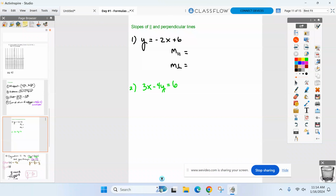All right, slopes of parallel and perpendicular lines. First question. I have a line up there, negative 2x plus 6. What's the slope of a line parallel to it? What's the slope of a line perpendicular to it? First question, what's the slope of the original line I've given you? Where is it, negative 2 or 6? It's negative 2, whatever's next to the x.